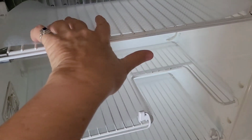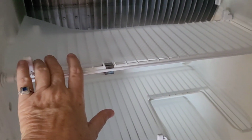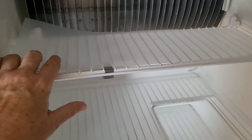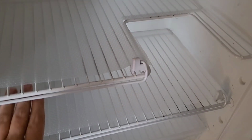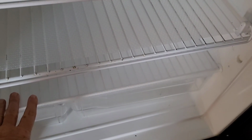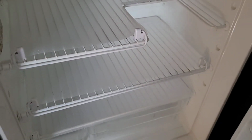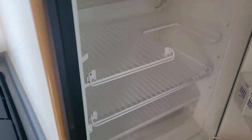Just doing the last shelf here. Okay, I'm going to need to trim that one down a little bit more to fit here. But I put one on this shelf, on the bottom shelf, and all the shelves. And then I've also put them in the freezer.